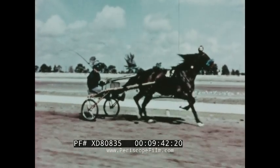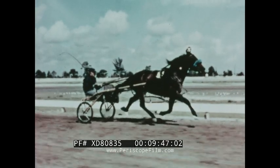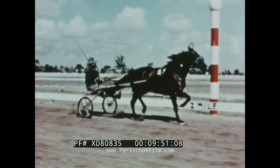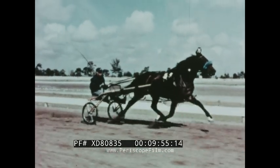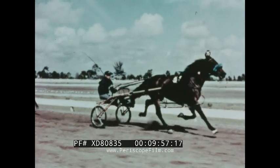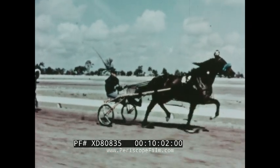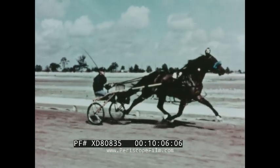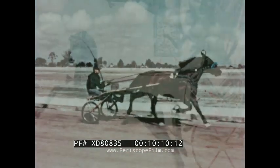The pacer makes a lateral step, using his right front and right rear legs at the same time, then his left front and left rear legs. The pacer usually wears more equipment than the trotter, like the leather loops around its legs called hobbles. The hobbles help to keep the horse moving its legs on the same side at the same time. Whenever you see a horse wearing hobbles, you can be sure it's a pacer.